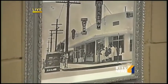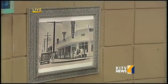And one of the unique qualities about Kaimuki is their ability to incorporate some of the old traditions and the old culture into a modern lifestyle. But there are a lot of businesses, a lot of things going on here in the area that was once considered the downtown district of Honolulu.